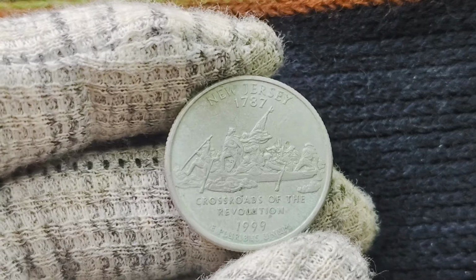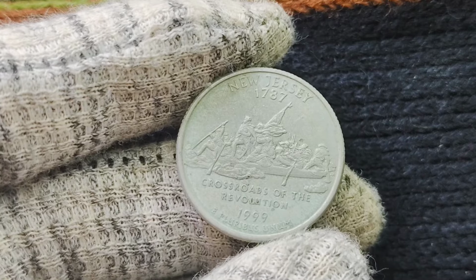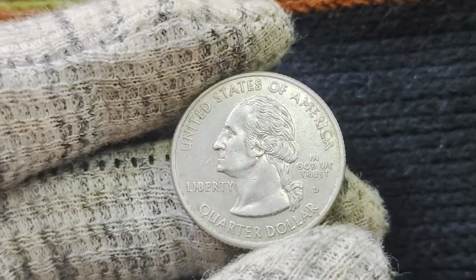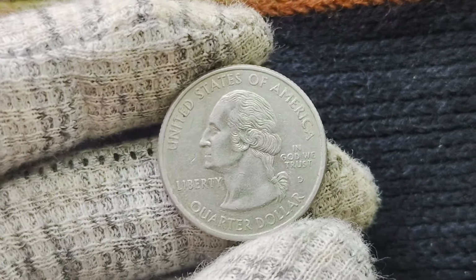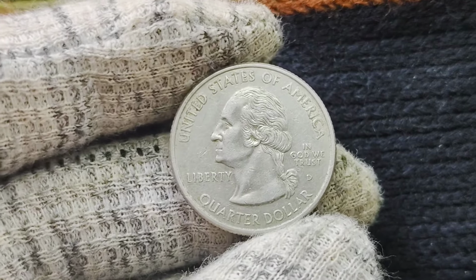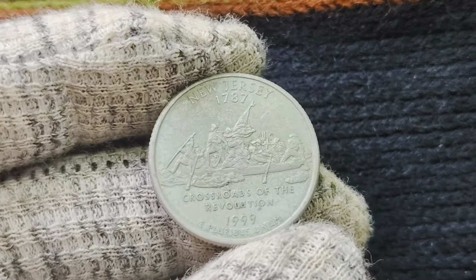Before we go deeper, let's talk a bit about what gives a coin value in the first place. When it comes to rare coins, factors such as scarcity, historical significance, era minting, and condition all play key roles in determining its worth. And when we talk about the 1999 D New Jersey quarter, it's all about a rare and specific era that sets it apart from the rest.